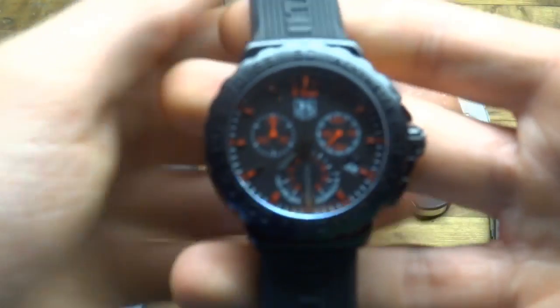Okay, so this is my wristwatch, Tag Heuer Formula 1. Let's focus here.